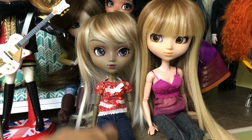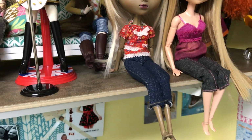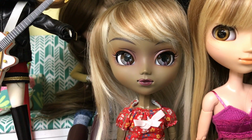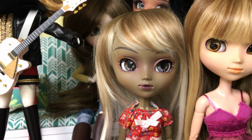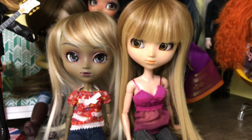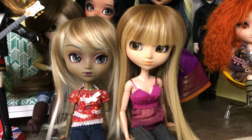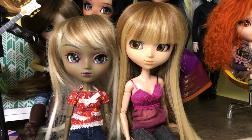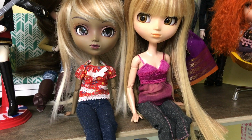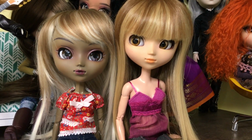So right here we have another queen who I have redressed in a pair of jeans and a cute little top. She is really, really lovely. She's full stock, except I have rewigged her. And she's sitting next to my Pullip Peter Pan, who is another new acquisition for me. Pullip Peter Pan came to me from another doll collector with this really lovely wig. It just suits her really beautifully, and look at her beautiful eye chips as well. I am in love with this girl.